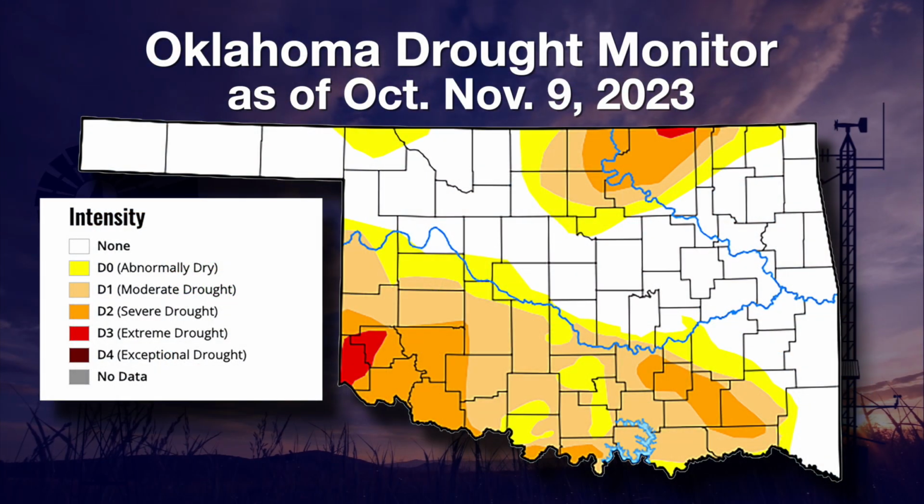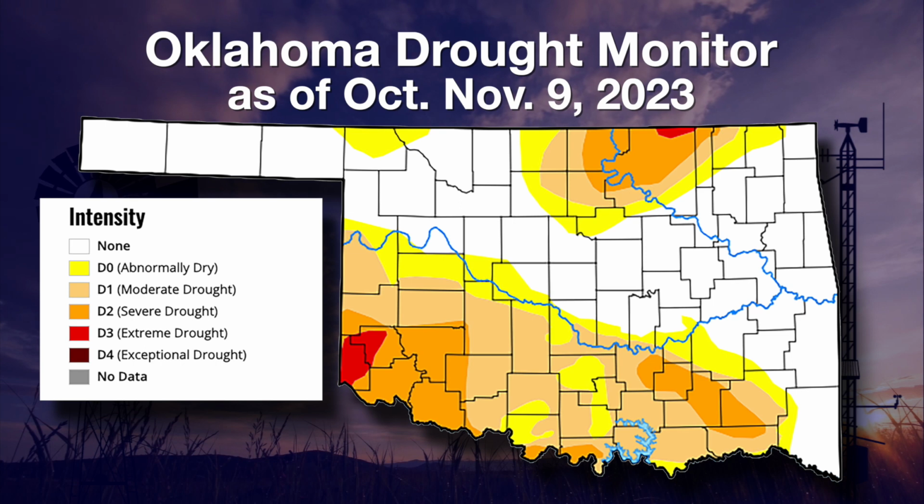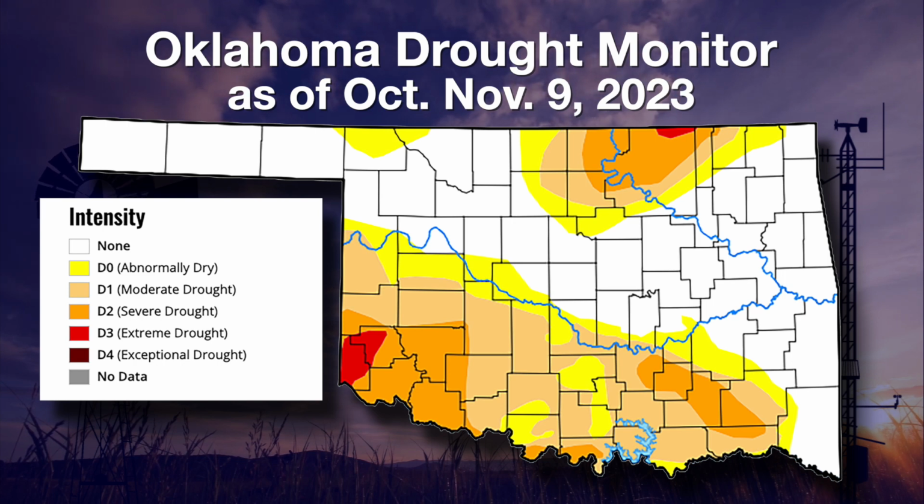Well, we still have the areas of long-term drought down in far southwestern Oklahoma, up in far north-central, northeastern Oklahoma. In between there, we did get the relief last week on the map. The only area of concern is a little bit up in far northwest Oklahoma. I'll show you that in a minute, where we do have another dry spell coming on. So let's get straight to that map.